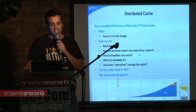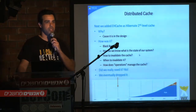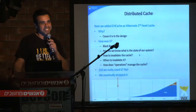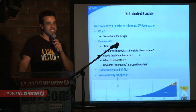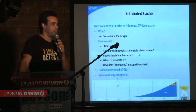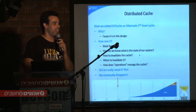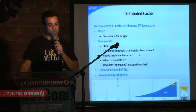Our next step was to put in EHCache because we use Hibernate. Why did we do that? No particular reason. It was in the design. We made that mistake. But we didn't stick with it for too long. It was too hard to manage. We didn't know how to use cache and how to invalidate it. And the operation team didn't really get the sense of what this cache needs to do. So eventually we got rid of it, and we didn't really need it.